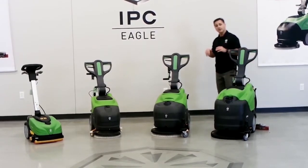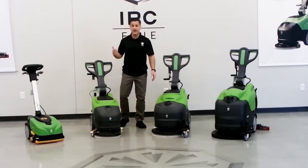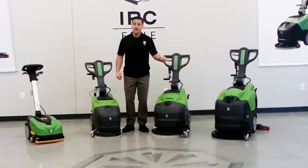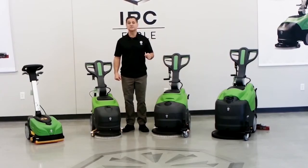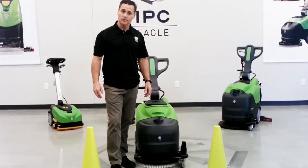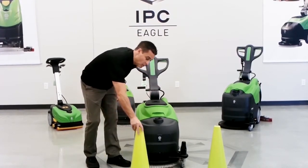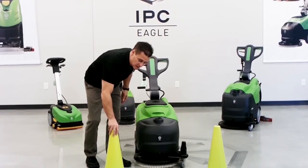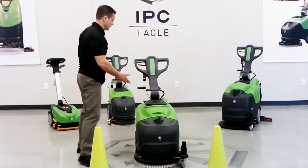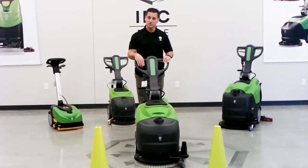If you think about how many times you're going to be cleaning your facility, the difference between cleaning 5,000 square feet with a 5 and a 45 is over 100 hours difference. So when it comes to picking a machine, having maneuverability is going to be important. So based on the space you have available, whether it's narrow or medium or wide, will dictate the machine that you should choose. Our adjustable handle allows us to take that in consideration as well.